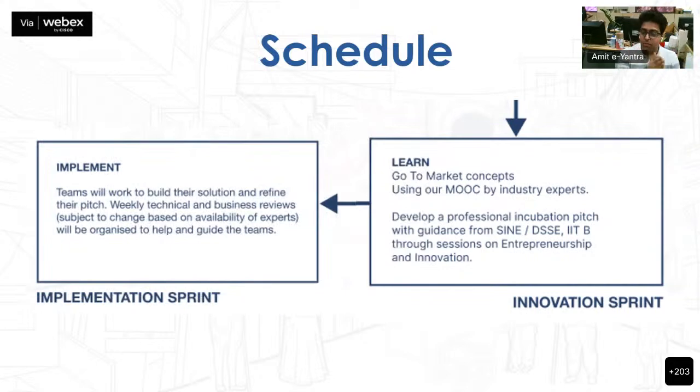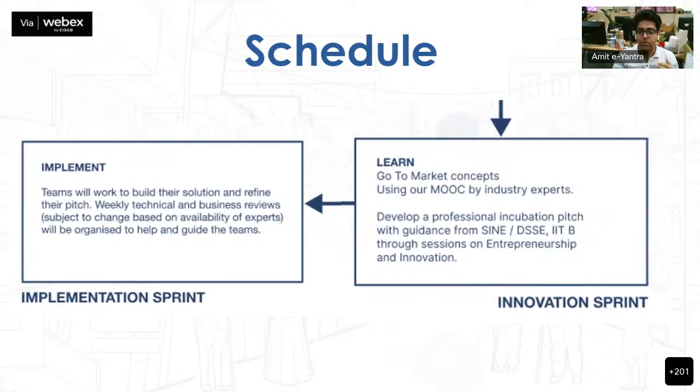And the final sprint is the implementation sprint, in which you cover all the concepts that you have learned till now in the previous 3 sprints. And then you submit a final pitch deck as well as a technical demonstration of the idea that you are solving. The technical could be hardware, software, whatever it is, depends on the problem that you are trying to address.